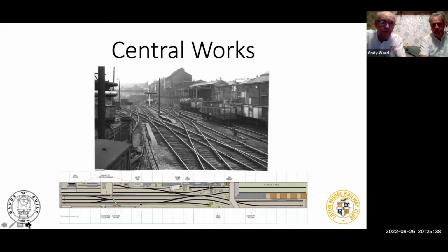There is a footbridge at an angle, which you can just see about a third of the way from the left, that goes across to an overtrack building. And that would be the route that most of the people would take to go into the factory itself. There would perhaps be gates or a turnstile or something.